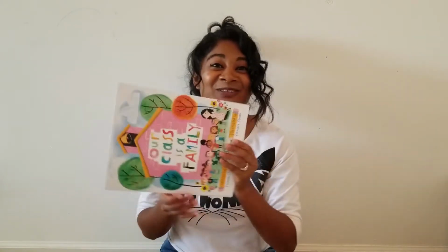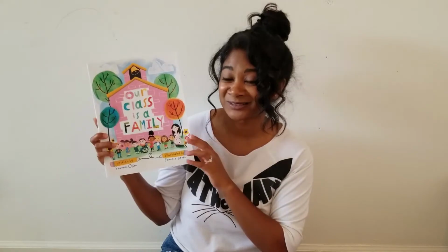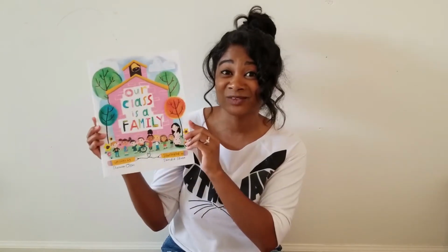The next 3 books are from my future sister-in-law, and this first one I'm so excited about. I've seen a lot of teachers talking about this one, so I'm excited that I put it on my classroom wish list and she got it for me. It's called Our Class is a Family, and I just love the diversity shown in this. Representation is so important, so I think this is definitely going to be something that I use every single year.